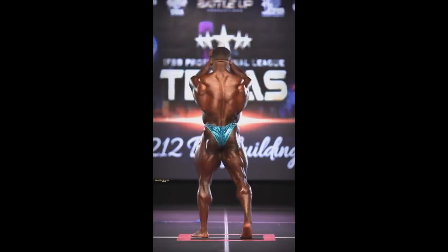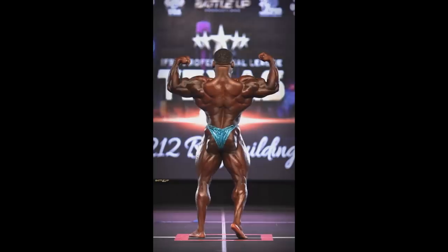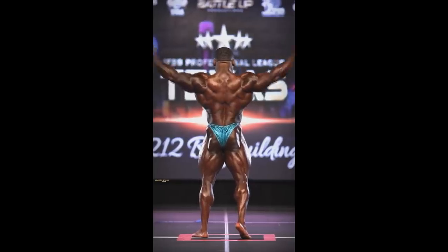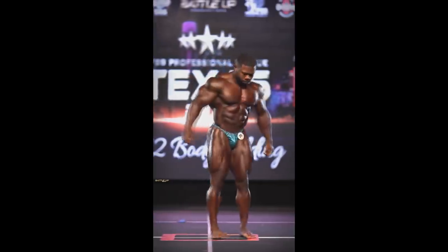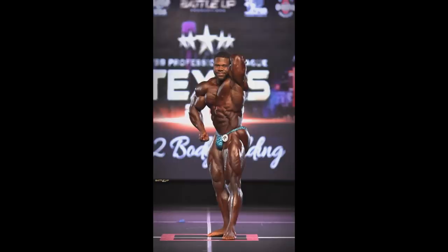And Keone, he looked amazing. I mean, he looked definitely at his best so far. I'm pretty sure about that. I don't think he could have looked any better at this point in time. He definitely improved, yeah. He grew. His stomach also is getting worse.